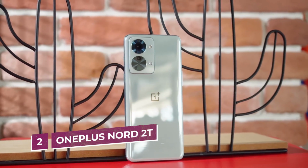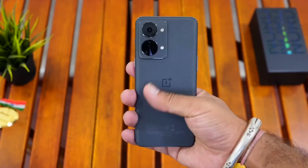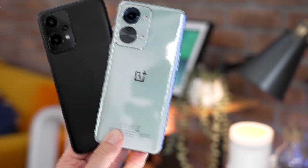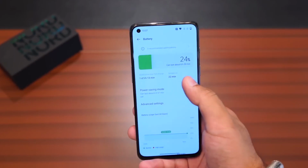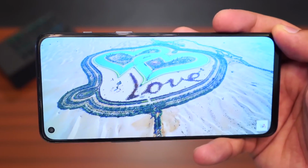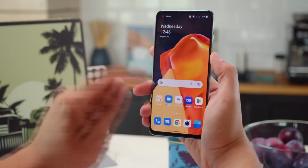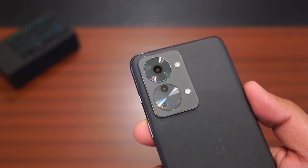OnePlus Nord 2T. The OnePlus Nord 2T isn't the most exciting phone of 2022, but it's hard for a mid-range handset to be that. Instead, this is a smartphone with various tweaks and improvements compared to its predecessor, and that makes for one of the best options if you don't want to spend a lot on a phone. The OnePlus Nord 2T doesn't differ from its predecessor in many ways, but the design is one of the most significant changes. It shares a general vibe with the OnePlus Nord 2 5G, but there are some significant changes, including a much larger camera module on the rear of the phone.